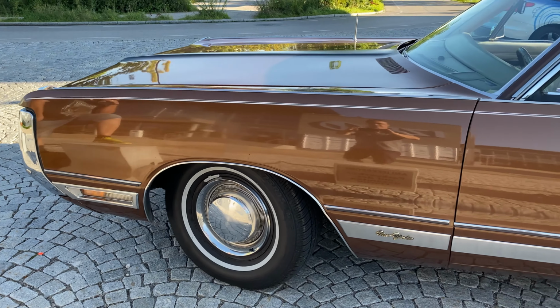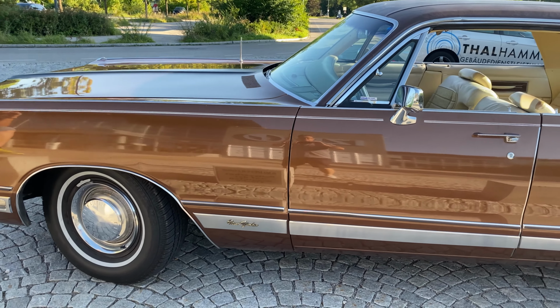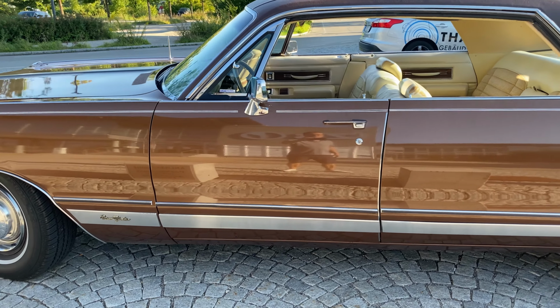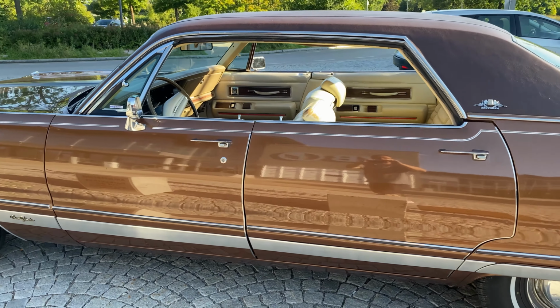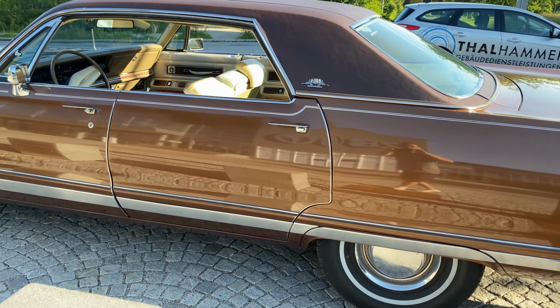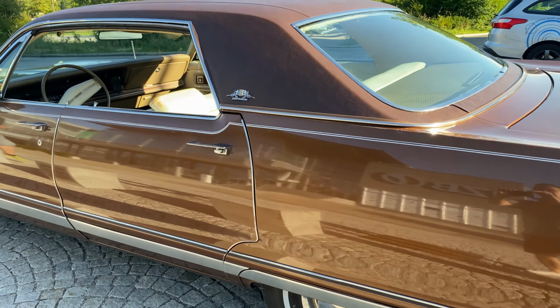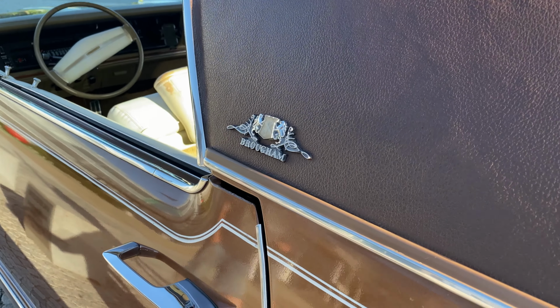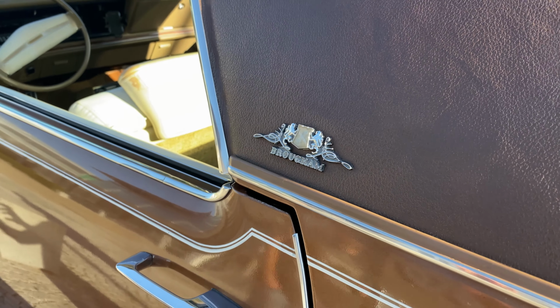So let's have a closer look at the car. What I especially like about the car, it doesn't have a B pillar, so it's a real hardtop sedan. That doesn't exist anymore today. And of course, it's the Brougham.